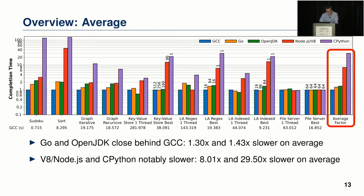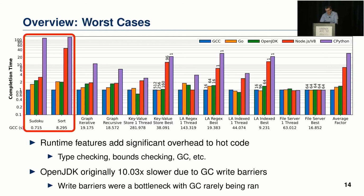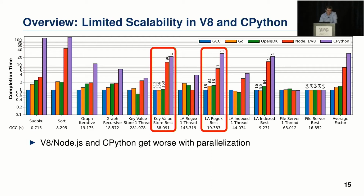Now first, we see the averages highlighted. Go and OpenJDK were close behind GCC at 1.3 and 1.4 times slower on average. V8 and CPython were notably slower at 8 and 30 times slower on average. Now in the extreme case, for the sort benchmark, V8 is 47 times slower than GCC, and CPython is 130 times slower than GCC. Next, let's see the scalability pattern.